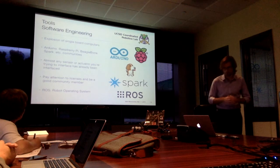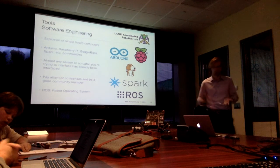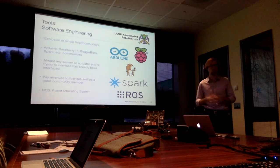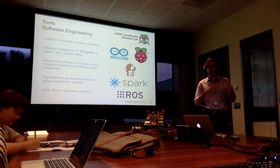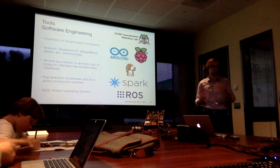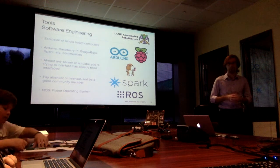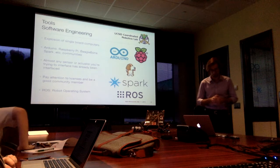There's a lot of great software tools out there. There's an explosion of single board computers. I'm sure pretty much everyone in the room has either used an Arduino, Raspberry Pi, Beaglebone Black, some combination of them. Those are probably the three most popular ones right now. And really the value is not just in the board, but in the community that produces droves of example code and provides free support on forums and sharing of information that really makes it faster to develop. If there's some sensor or actuator you're trying to interface with, chances are someone's already done it and shared their code online. So that, again, makes it very fast to develop and iterate products.